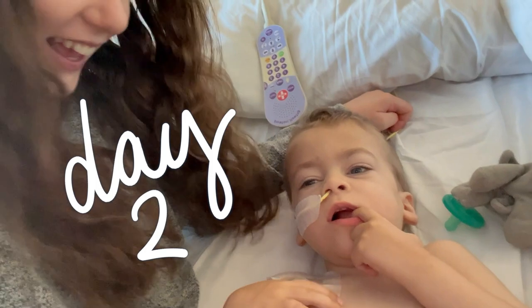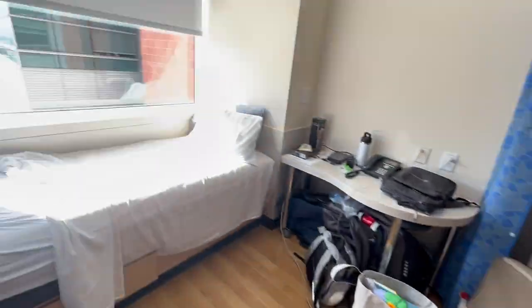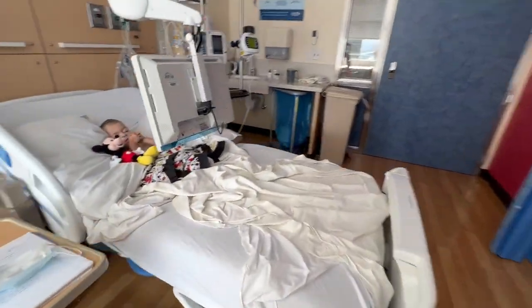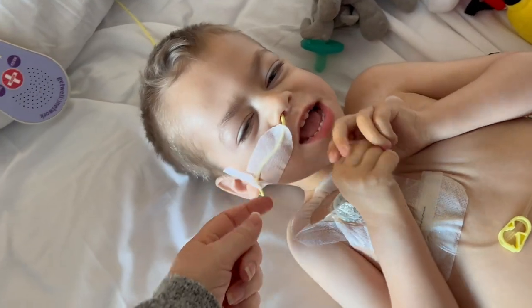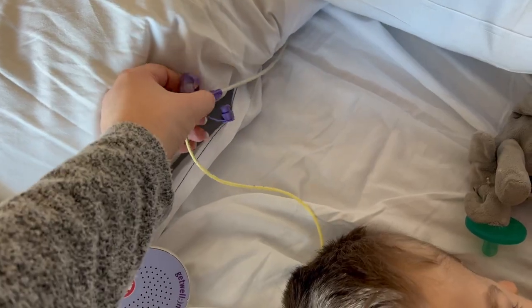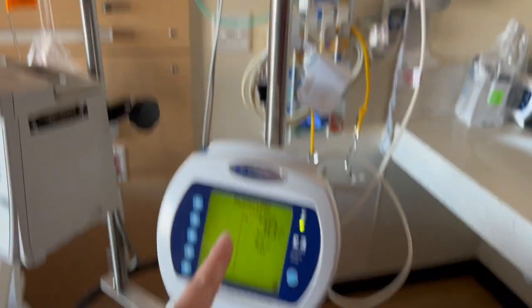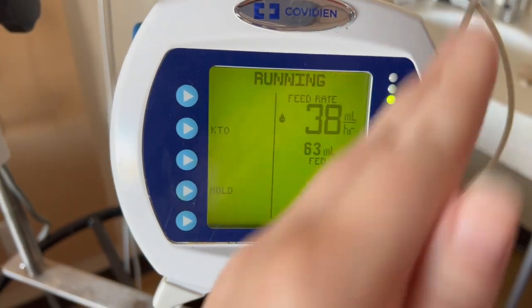Good morning. This is our second morning in the hospital. Let's give you a little tour of what's going on in here. So he's got this tube that runs all the way into his stomach. It comes all the way out, comes into this thing. This connects to, I put it under here so he doesn't mess with it. It runs from here into this machine from this bag. And then this says how fast it is going into his body.